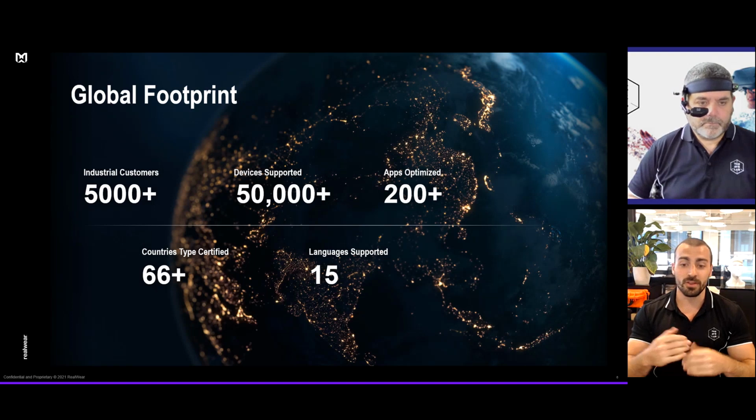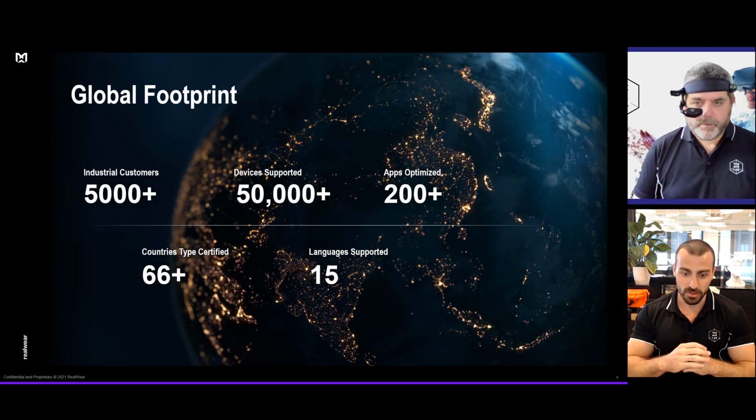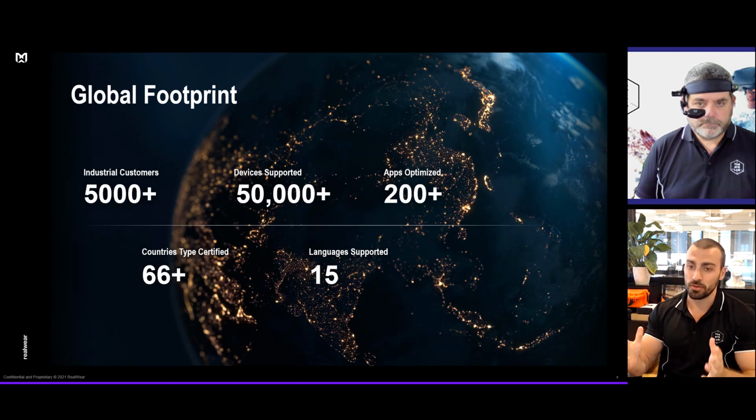Now, that's really important given these devices are completely voice operated. RealWear has an awesome language processing, so it can understand accents, languages of all different types.